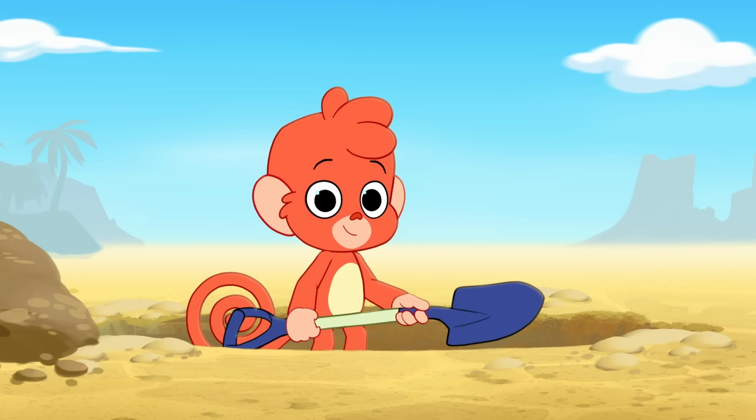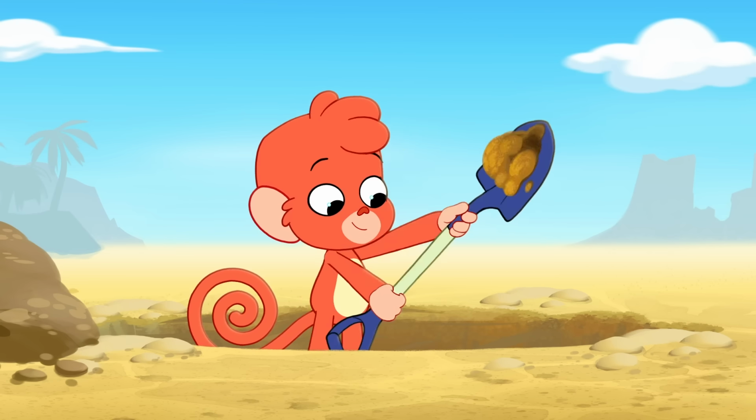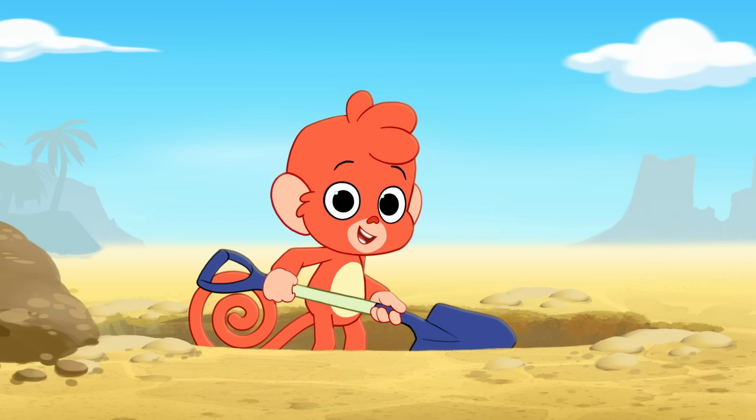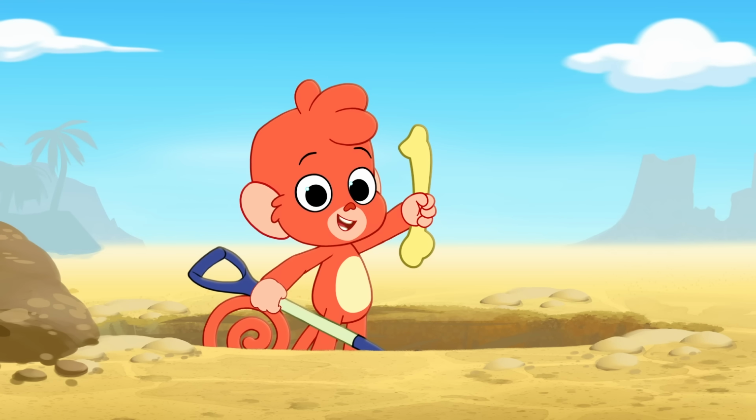Digging for dinosaur bones? Mm-hmm. Haha, cool! Wow! Baboo has found some dinosaur bones. Let's find out which dinosaur they belong to.